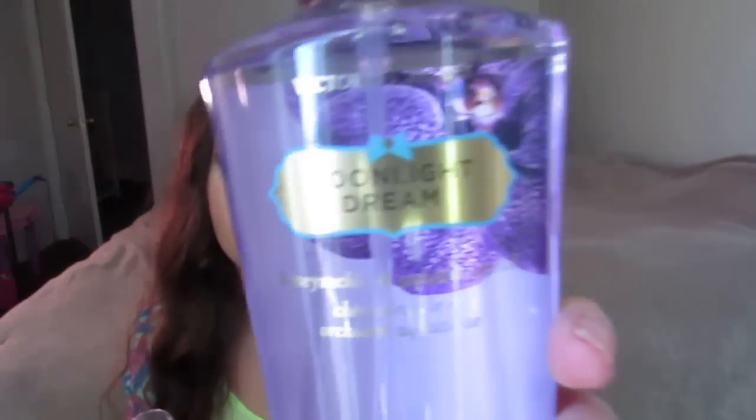And that is your favorite body spray or mist. And I have 2 of them. One of them is the Victoria's Secret Moonlight Dream. The only thing with this one is when I spray it on, it smells fantastic, but I feel like it wears off and dissipates away really fast. And even when you smell your shirt, it's not really there anymore. But the scent is totally worth it. I just love it. Maybe the body lotion would be a little bit better in that scent.